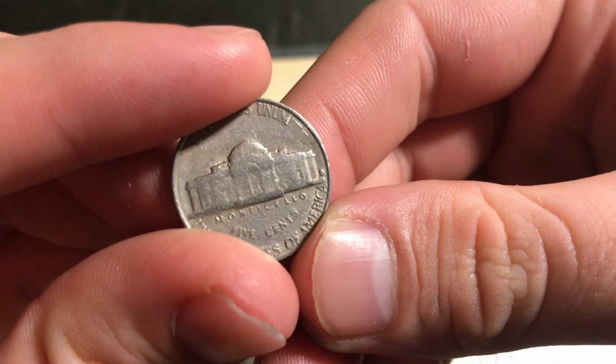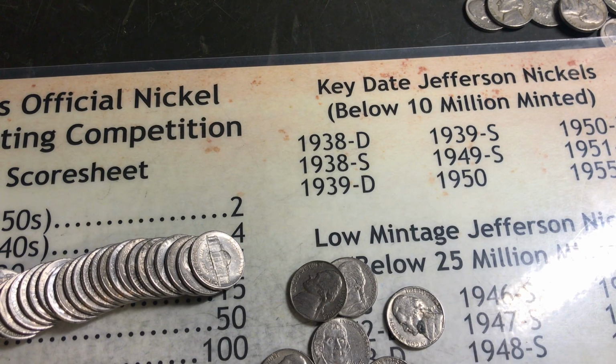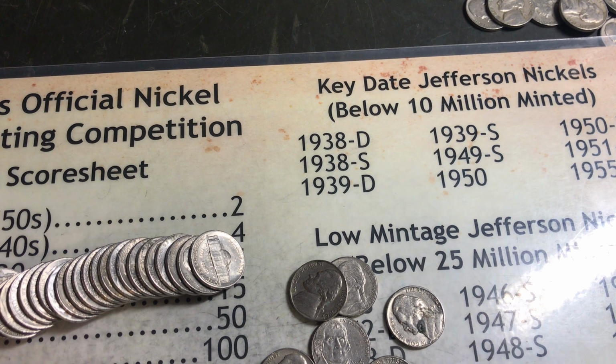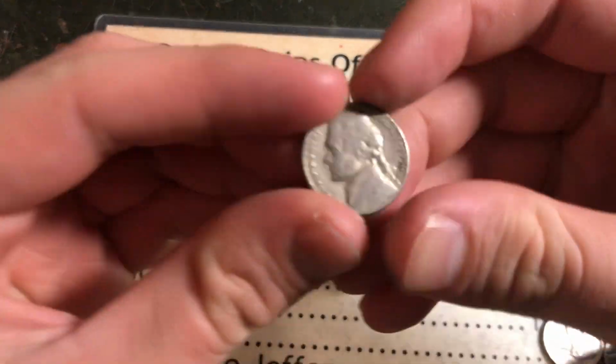Any S mint mark coin is pretty awesome, but a '52, definitely don't find a lot of '52 San Franciscos. Find a lot of '52 Denvers, which aren't super uncommon. So, anyways, let's continue and see what else we can find. Same roll as that '52 San Francisco we found.